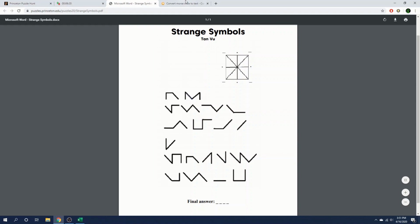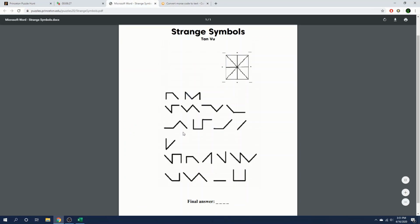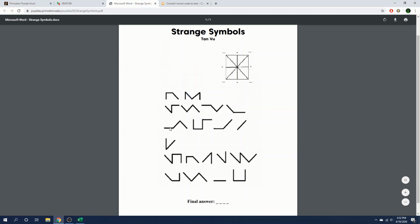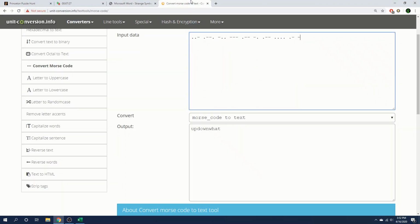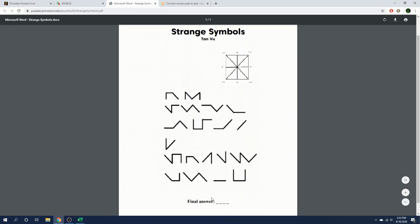Then we have dot dash dash dot. Up. Okay, that's more promising. We have dash dot dot followed by 3 dashes. Dot dash dash and then a dash dot. Up, down. Good, good. Then we have dot dash dash, dot dot, and then 4 dots. Dot dash followed by a dash. Up, down, what? Now we have this word, which is dot dash. Up, down, what a bunny does. Hops? I think the answer to this one is just hops.